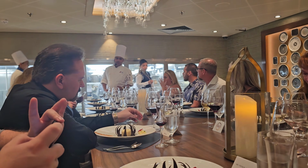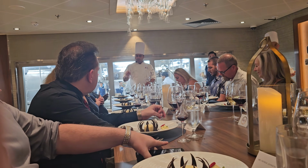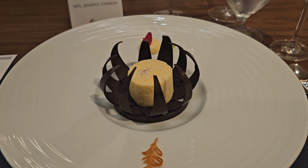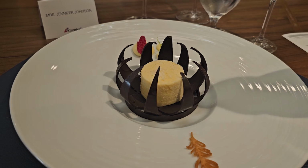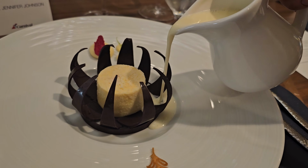And I wanted to be able to answer the question, is it worth it? Because it's rather expensive, it's more expensive than any of the other specialty dining options on the ship, $119 per person, and then with the service charge at $21.42, it makes it $140.42. So we wouldn't do this every sailing, but we would do it every year or two.